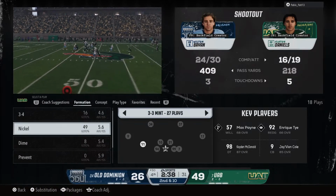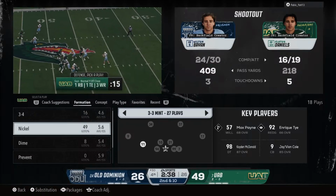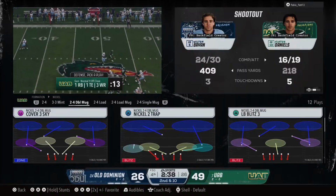You know exactly what time it is. You've got a big lead. They're going to have to throw the football. So more nickels, more dimes. Bring the speed on the field and get ready to play the pass.